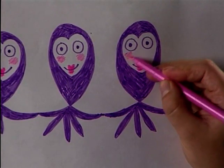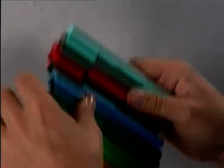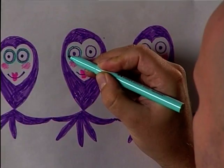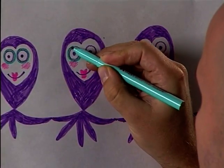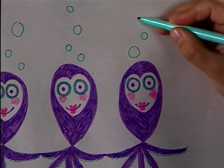Look, I'm giving them pink lips and rosy cheeks. Can you guess what they're meant to be? Well, if you guessed little octopus, you're right. Look how cute they are, holding hands like that.